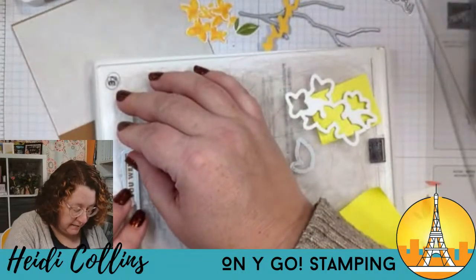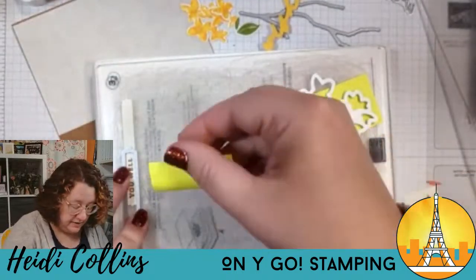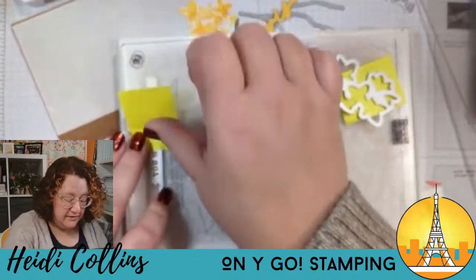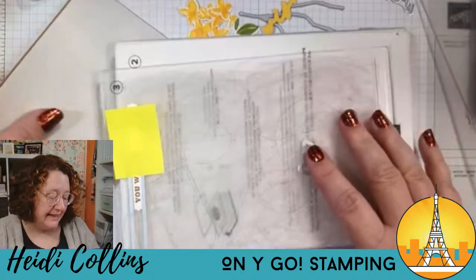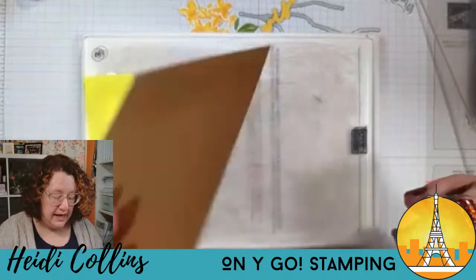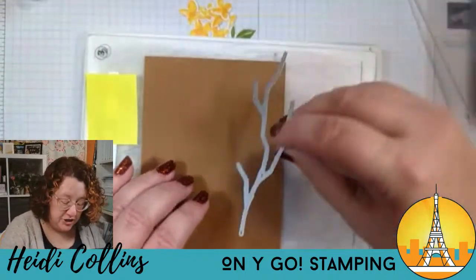I'm going to reline that up and push it down to where I want it on this other side, so that my sentiment is kind of centered in there. And then I'm going to just sticky note it down so it stays put. All right. I also need this piece of pecan pie, and we're going to get our branch.